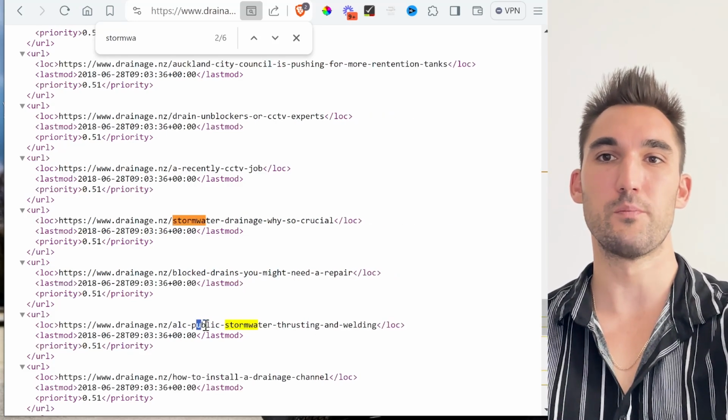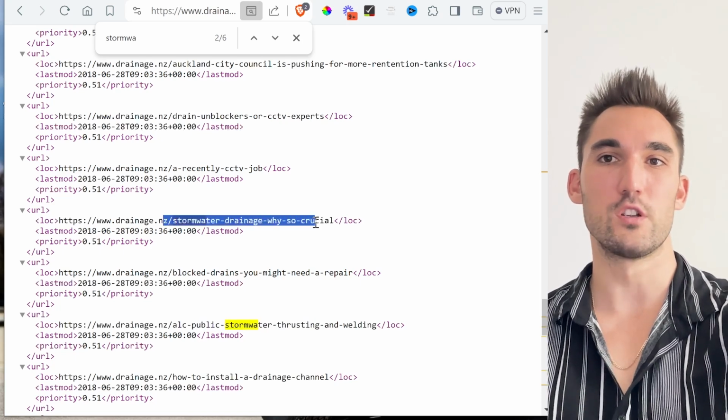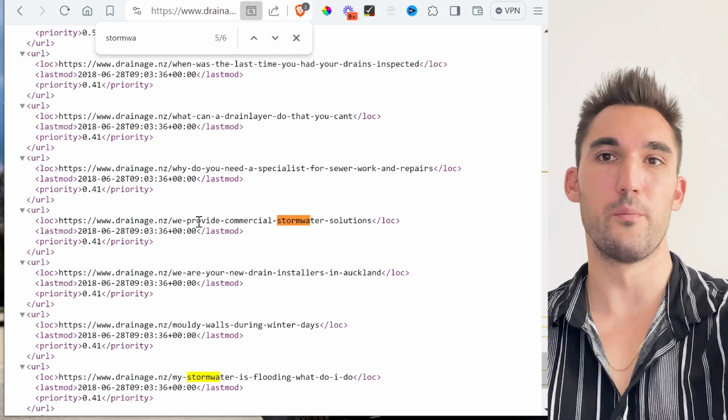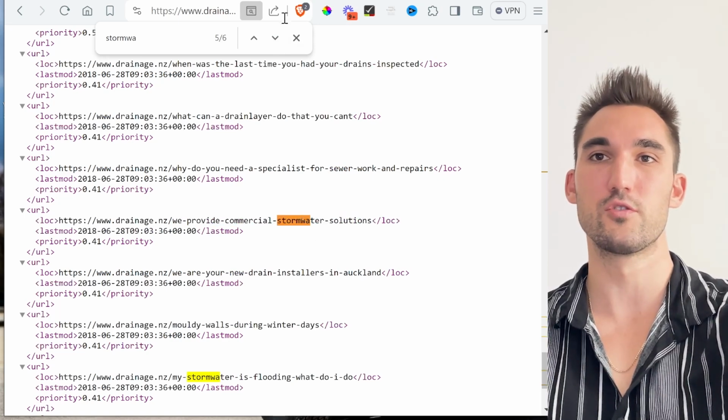So something to do with public stormwater, stormwater drainage why it's crucial, stormwater drainage solutions. Okay, these are all basically the same thing. We provide commercial stormwater drainage.